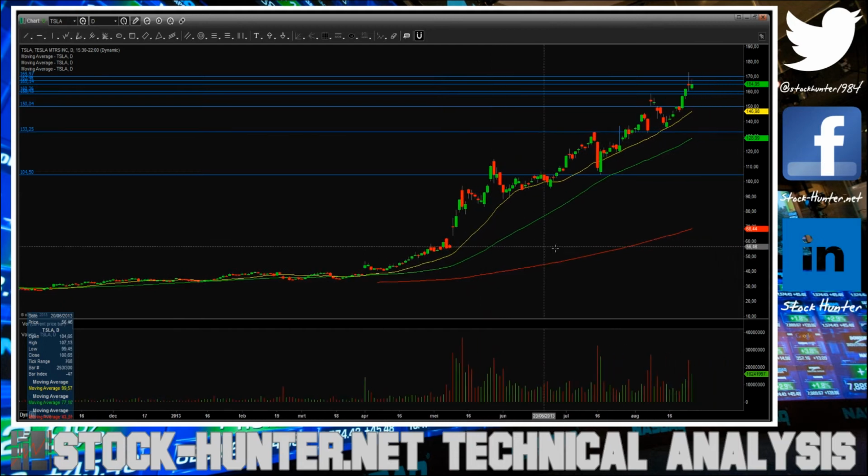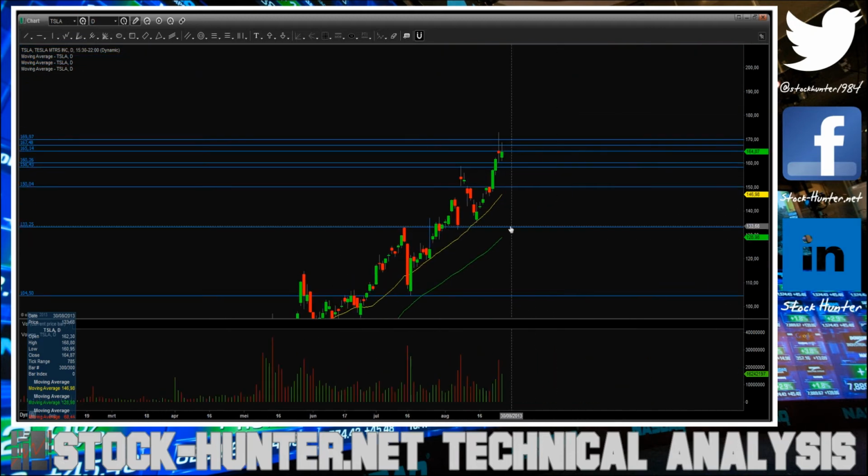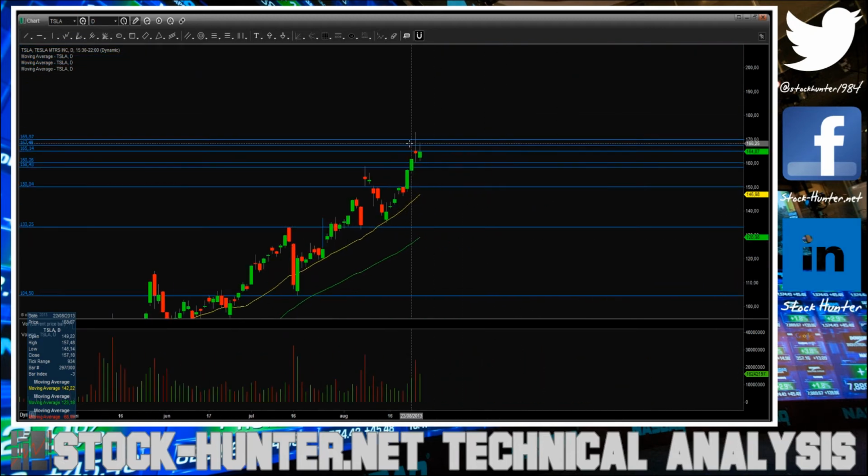Still a strong name. As you can see, yesterday we saw a big reversal on high volume, and today we saw a retrace. So for people who want to take a short, this was your chance here. Grab a retrace. I'm already short Tesla, so my main target will be this 20 moving average, and my stop out will be any close above this tail high. That will be my stop out. So any close above this 173, I'm stopping myself out.